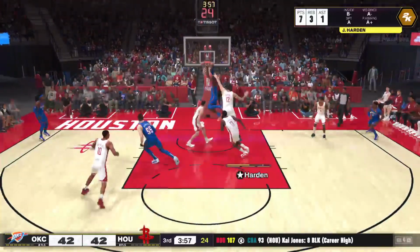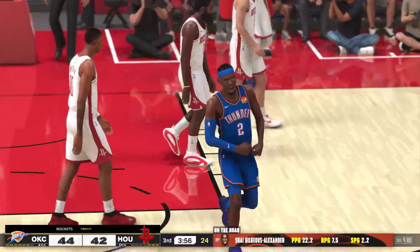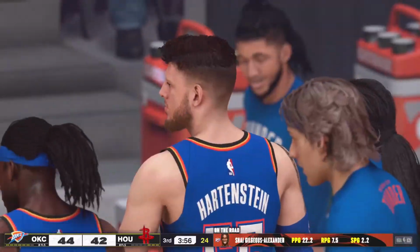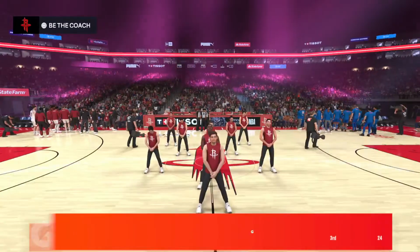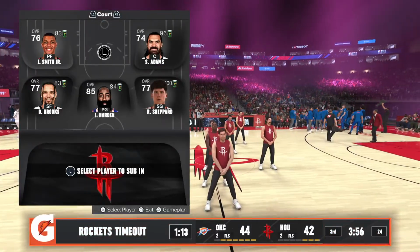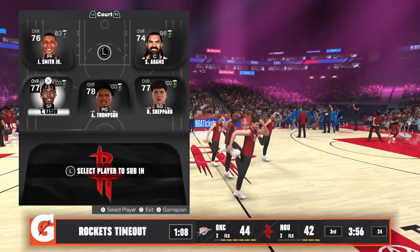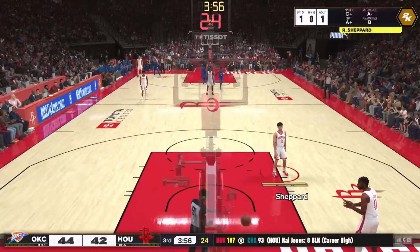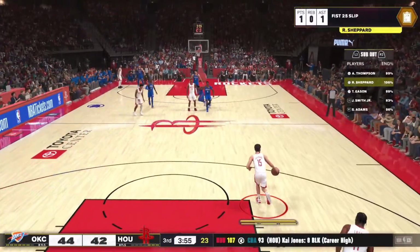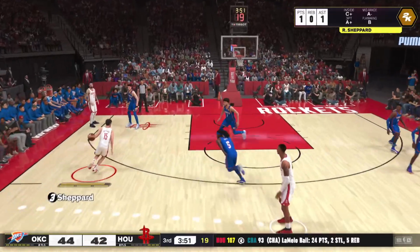Here's Gilgeous-Alexander. And the cut by Gilgeous-Alexander. That, folks, is about the speed of Shai Gilgeous-Alexander. Gets in there before the defense can react. And we've got a timeout called from Ime Udoka. Looking for a breather and maybe just 1 or 2 things to talk about. For the Rockets, Tari Eason's checked in for Dylan Brooks. Shepard comes in for Green. And Amen Thompson subbed in for James Harden.